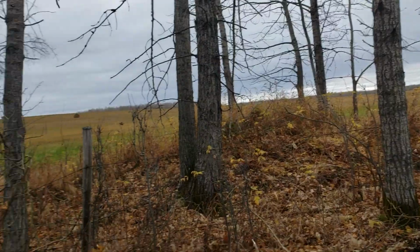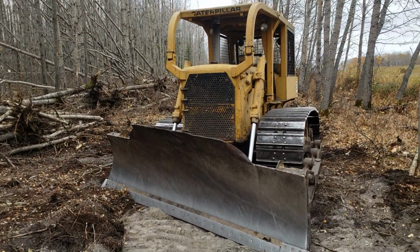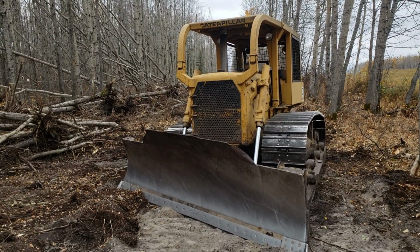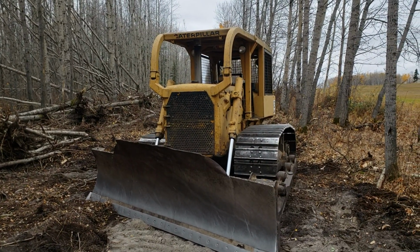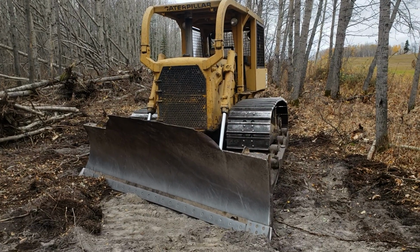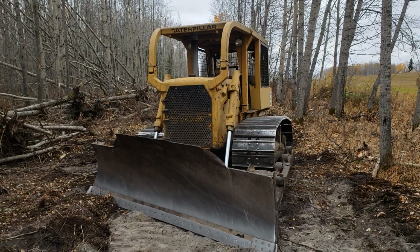So anyways, folks, just thought I'd give you an update of what I've been up to lately. It's going to be busy here this next week getting these fences fixed, getting the cows out, and like I said, it'll soon be trapping time. End of the month I hope to start getting sets out, so then I'll be making more videos again.